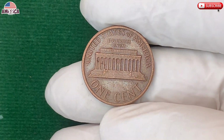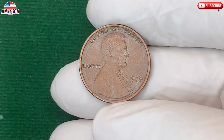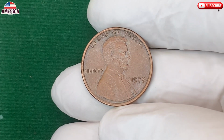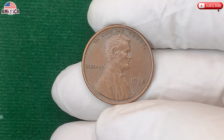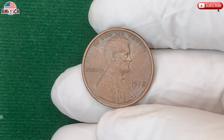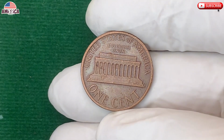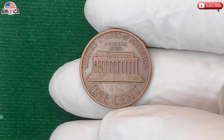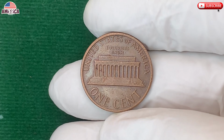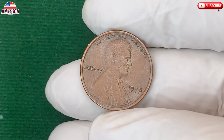The most important factor to consider when determining the value of any coin is its condition. For a coin like the 1978 penny, the difference between a coin that's been well preserved and one that's heavily worn is significant. Most of the 1978 pennies in circulation today show signs of wear, discoloration, and scratches. After all, they've been in circulation for decades, passing through countless hands, and enduring the wear and tear of everyday life. However, the key to finding a valuable 1978 penny is to look for one that has been kept in pristine condition.